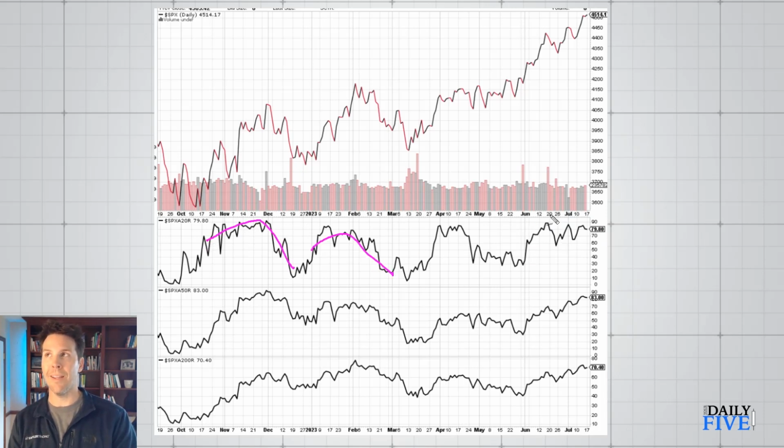This is holding. Now, at some point, the market is going to get a little bit overbought, and we should see this start to diverge and come down, even though the market's still up. So, at some point, we're going to see a little bit of a rotation or refresh pullback like that. So don't be too surprised there.